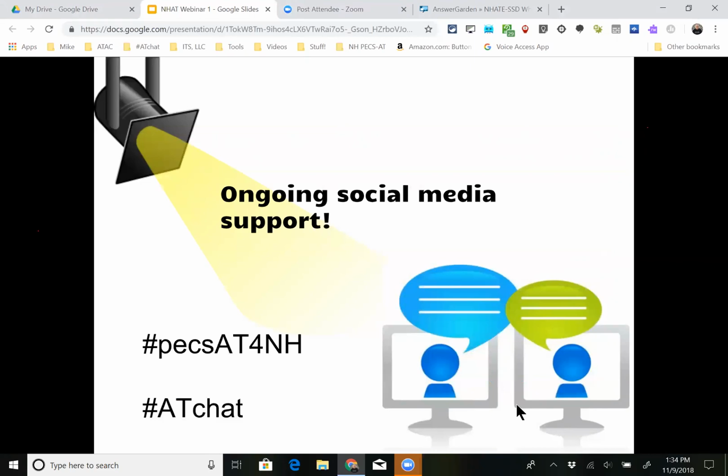And look, I'm looking in the chat, all the folks at AT Camp, Stacy sharing all this inventory of devices. This is a wonderful resource. So another piece of this project is helping connect the amazing richness of AT resources you have in New Hampshire that you may not even know about, like Stacy Driscoll's team and the ability to actually demo and request.